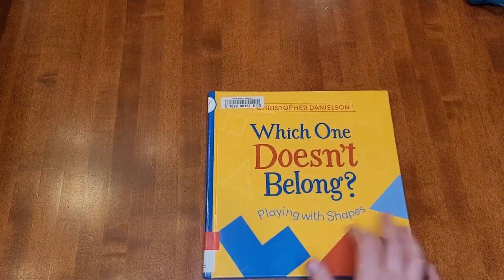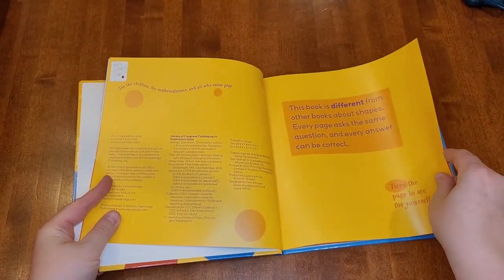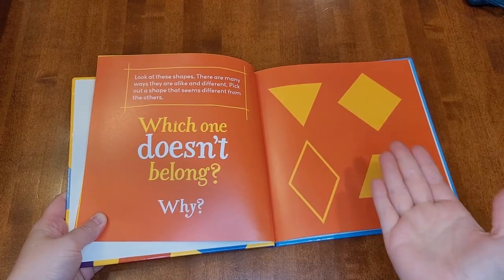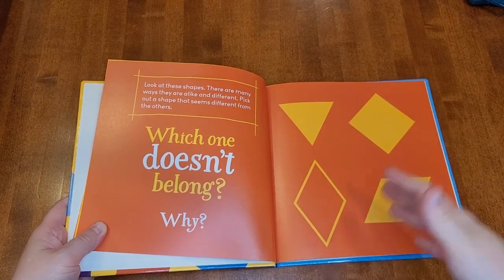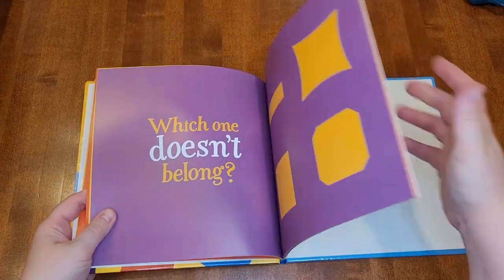And this one's kind of in a similar vein, Which One Doesn't Belong? And there's no one right answer on any page. So some kids would say this one doesn't belong because it's empty in the middle, but some kids might say this one doesn't belong because it only has 3 sides, everything else has 4 sides. So there's more than one correct answer on every page.